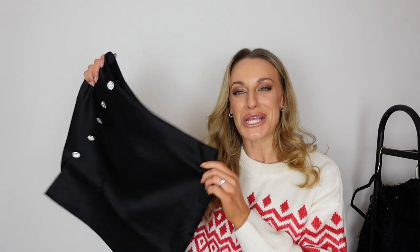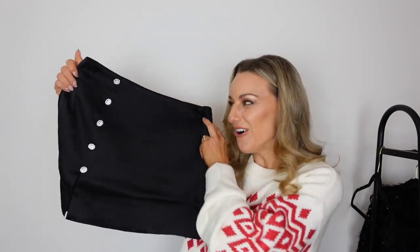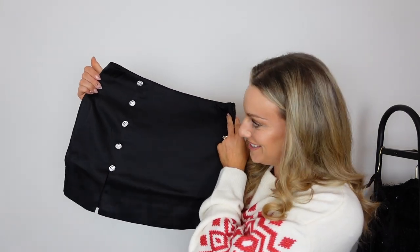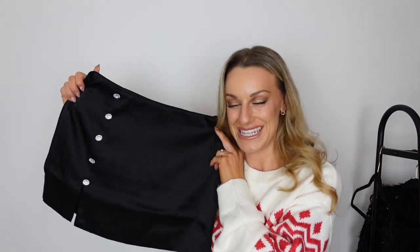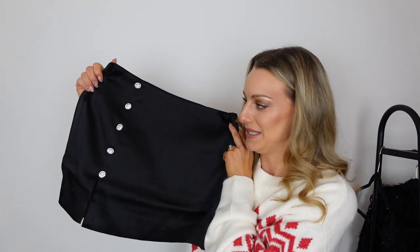And the price for this is only £19.99. I'm like, sorry, what? How? I love this. This is definitely staying. And if it's too tight, I'm gonna go up to the 14 and it's staying, because I absolutely bloody love it. These shoes are an absolute dream. Can you imagine these with that pink skirt?